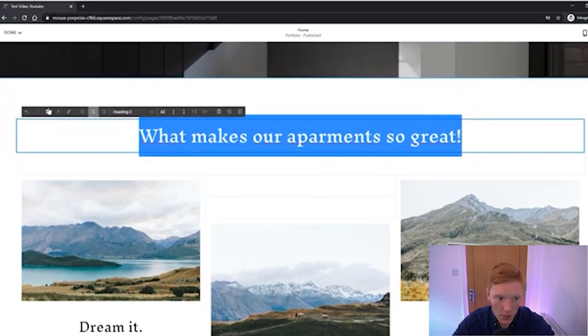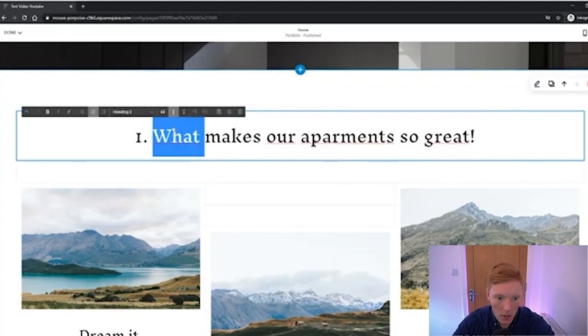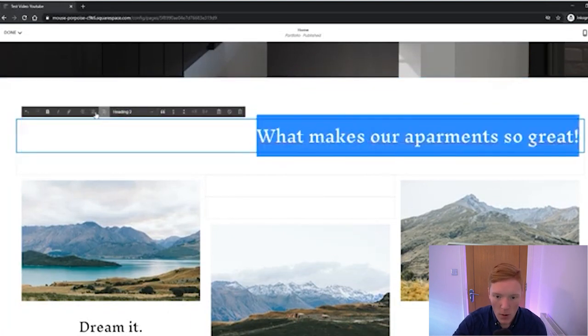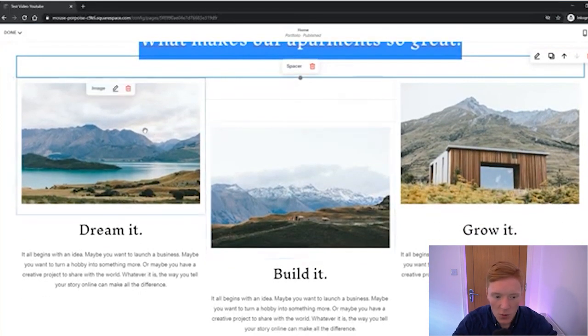Moving on, you can also change it to bold if you want. You can change it to italic. You can add it as a quote. You can add it in a bullet point. And let's undo that. You can basically add anything you want here. You can make it either on the left or on the right or in the middle. Once you have finished editing your title, we can jump on down to the next section, which will be the images.